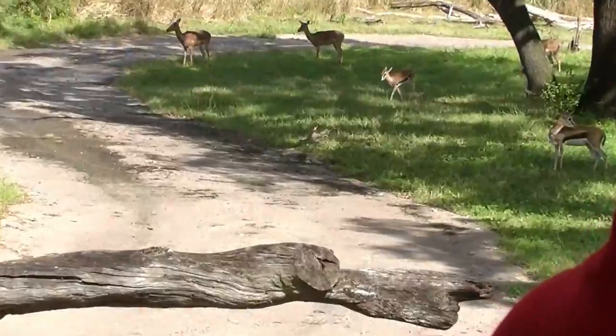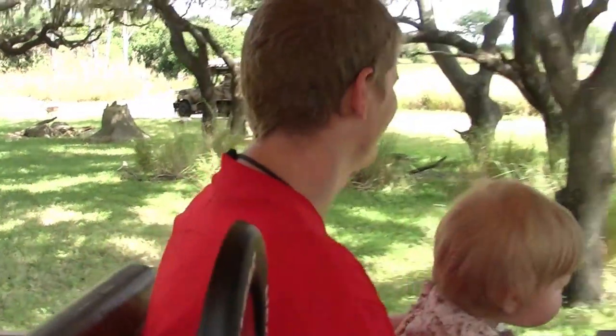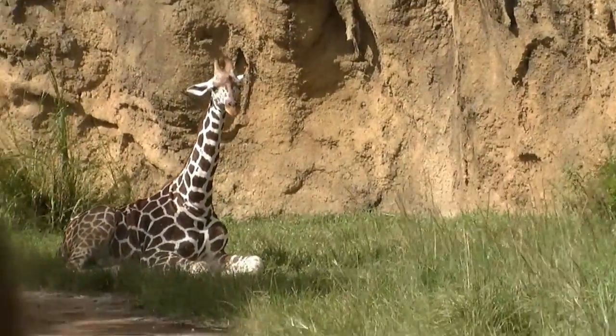And on the left, some activity over here. Known for their great leaping ability, they can cover a distance of 30 feet in one jump, which is the full length of this truck's back. Just a little one there.